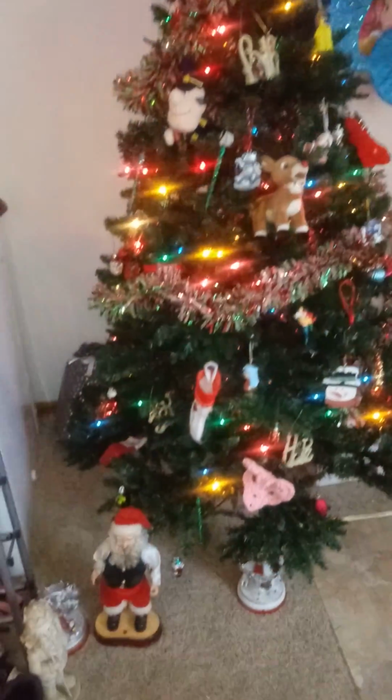Next is our Christmas tree. We're getting there, not quite finished. And then we have Santa and the toy soldier protecting, so far, the first Christmas gift under the tree.